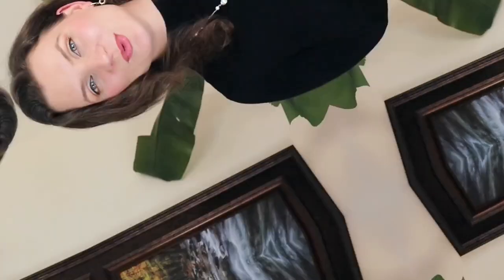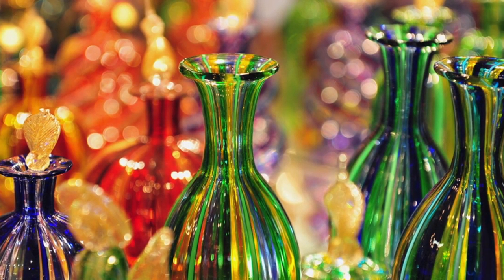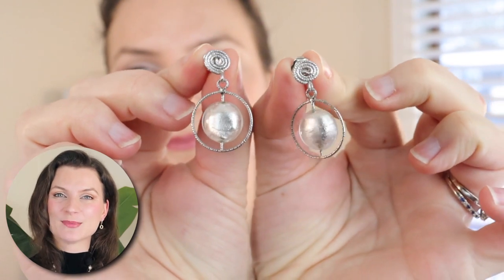And speaking of shine, one of the visits we've made was to Murano Island in Venice at the world-renowned glass factories. A souvenir I picked up is this delicate glass pair of earrings. There's a silver leaf inside and glass melted around it. It's truly a work of art.